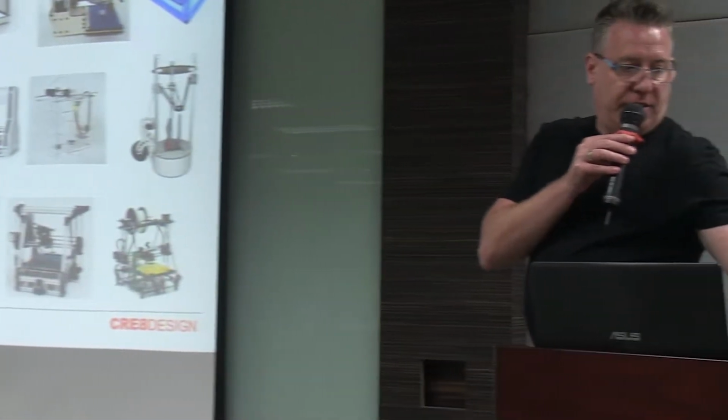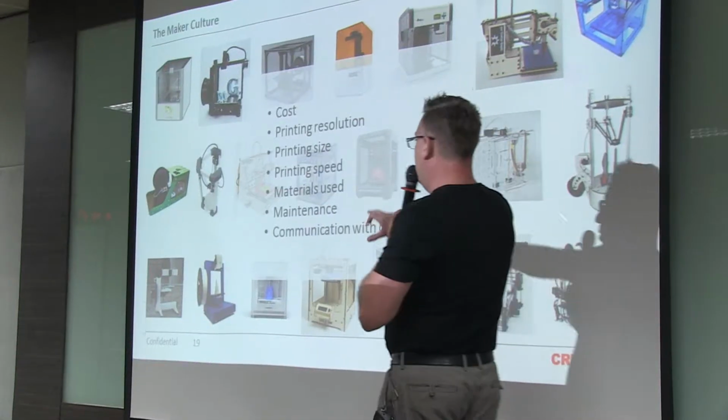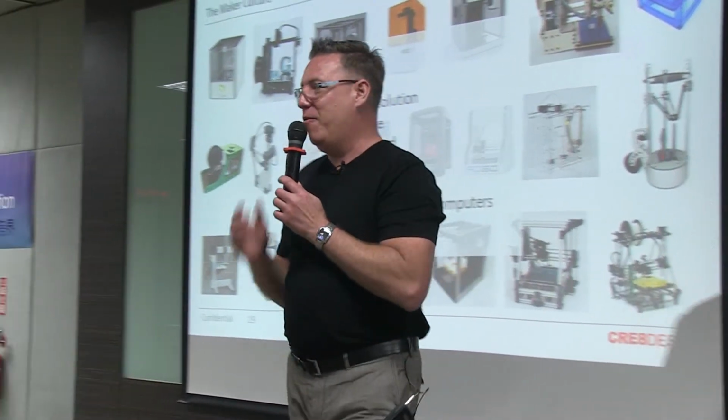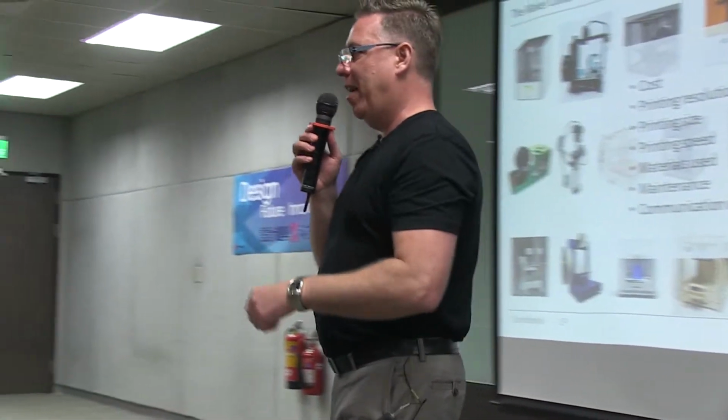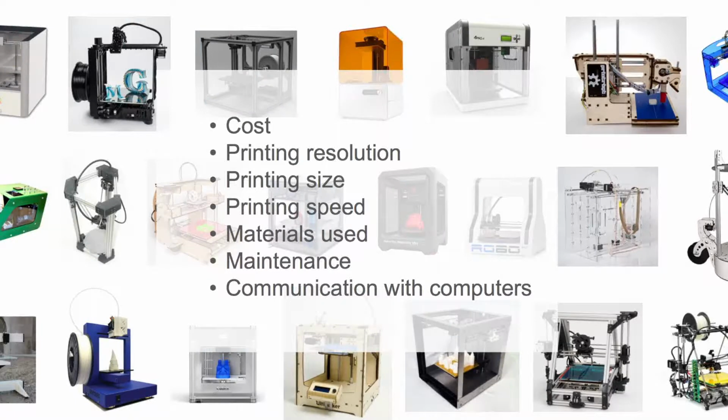So things you need to look at are, what is it gonna cost me to print something? What is the printing resolution? What is the printing size? What printing speed am I going at? Because what people do not understand, it takes time to print an object. We have all this image that, I push a button and 10 minutes later I got a spoon that I can use. Sadly enough, it's not there yet. Materials used, the maintenance, and then also how does it communicate with my computer.